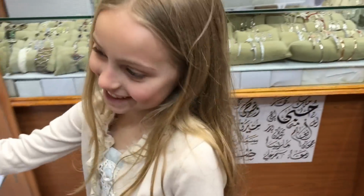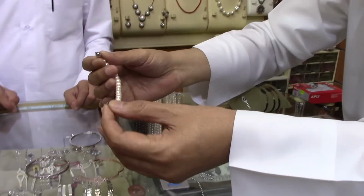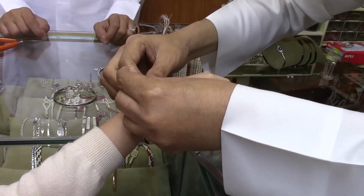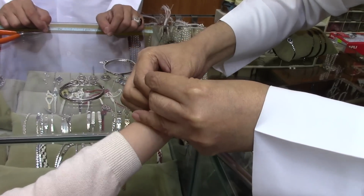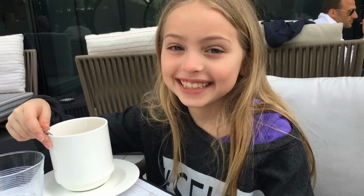We're getting pearls. Bracelets. Qatar is famous for its pearls. Okay. Let's get here. Today in Doha, tomorrow in Abu Dhabi.